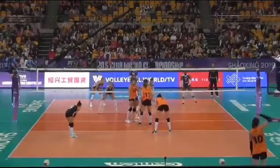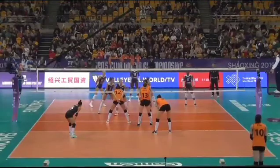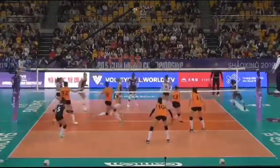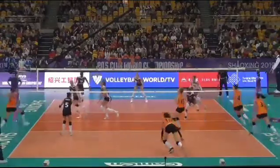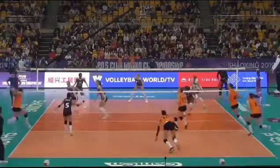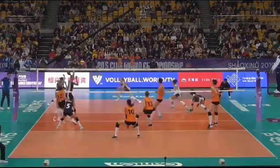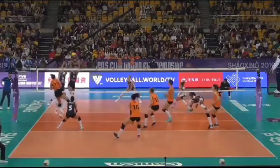Korean superstar back to serve. She's got a really good jump float. Nice pass. Again, slide. Nice swing, so hitting through the block. Really nice through the block here. Good eye contact, using the block as your friend here. Very nice.